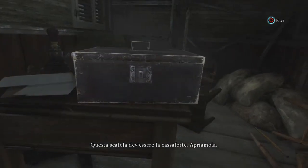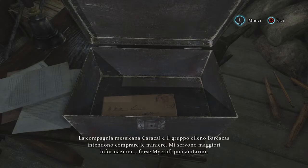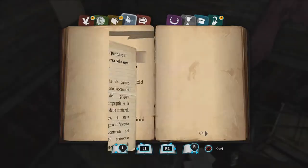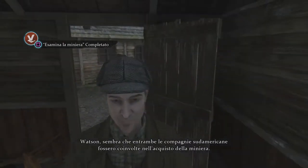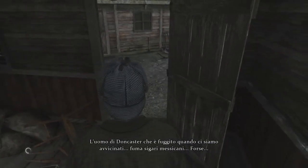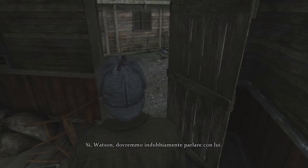This box must be the safe. Let's open it. The Mexican company Caracal and the Chilean Barcazas both want to buy the mines. I need more information. Perhaps Mycroft could help. Watson, it seems that both South American companies were involved in the purchase of the mine. The man at Doncaster who fled our approach, he smokes Mexican cigars. Perhaps... Yes, Watson. We should certainly speak with him.